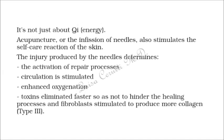It's not just about energy. Acupuncture by infusion of needles also stimulates the self-repair reaction of the skin. The injury produced by the needle determines the activation of the repair process. Circulation is stimulated, oxygenation improves, toxins are eliminated faster so as not to hinder the healing process, and fibroblasts are stimulated to produce more type 3 collagen.